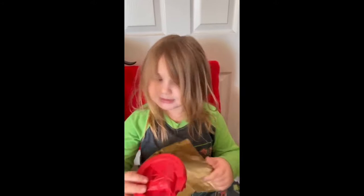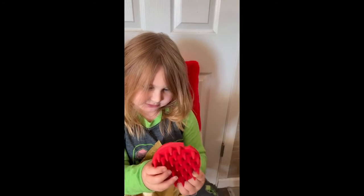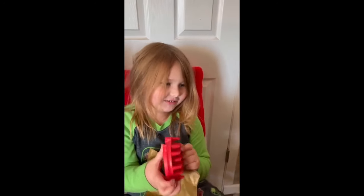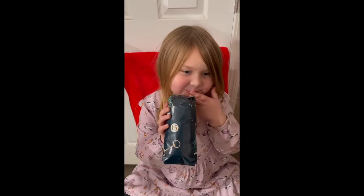Oh, it looks like a rubber curry comb. Can you turn it around too? It has a horse on the other side. Ooh, nice. So this is a rubber curry with a horse on it for our Forelock and Fringe Advent Calendar, Day 14.